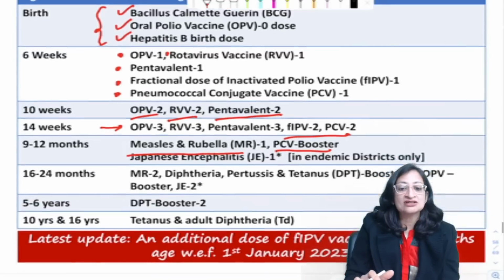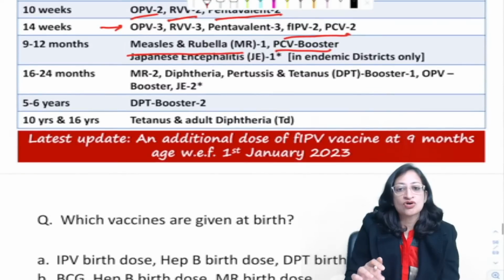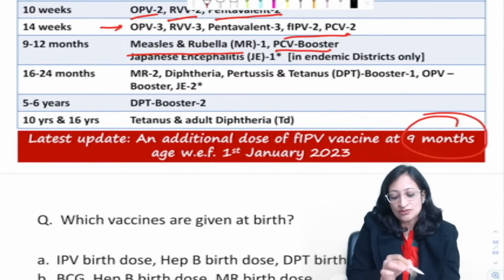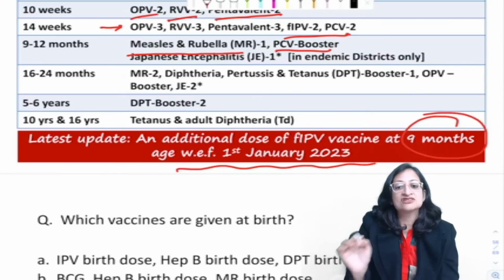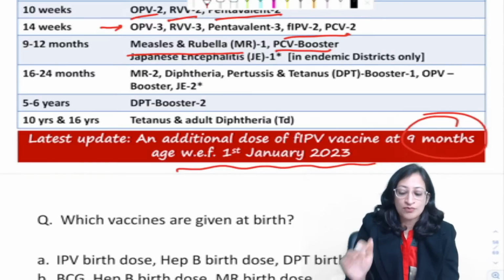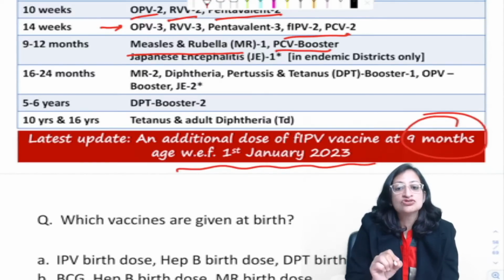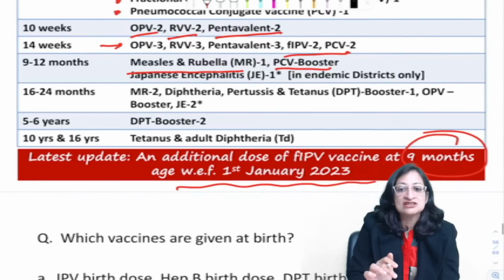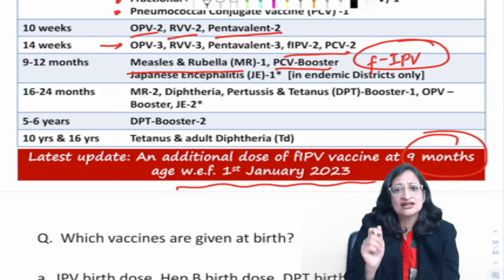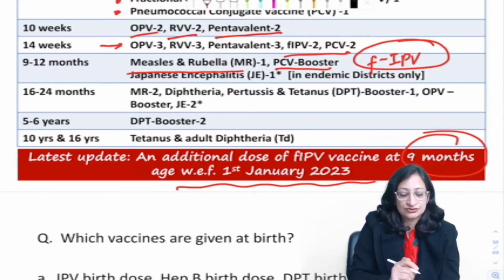So there's a latest update, which we've already mentioned on our Insta and other handles. So an additional dose of fractional IPV at 9 months of age has been introduced from this 1st January 2023, right? So this is a very important upcoming question that can be there. So an additional dose of fractional IPV is now recommended to be given at 9 months of age along with your measles and rubella vaccine and the PCV booster. So one more dose of fractional IPV has been added here. And this is the latest update in the National Immunization Schedule, right?